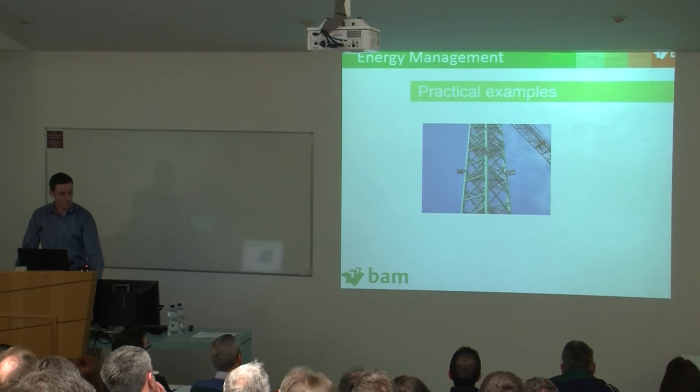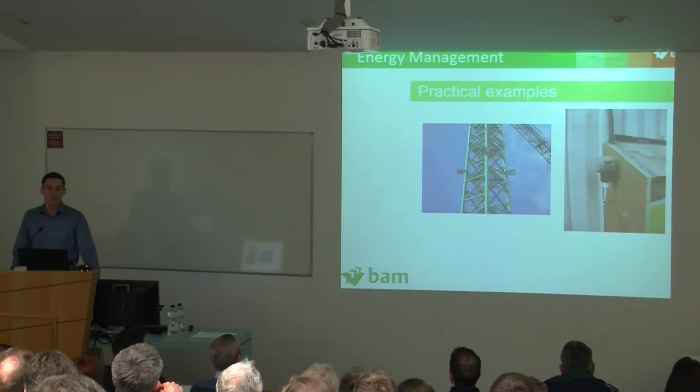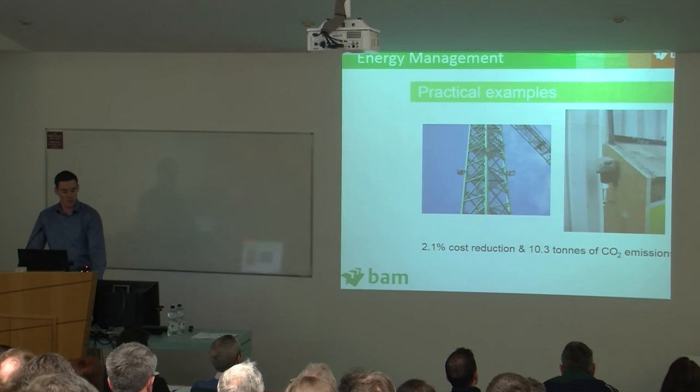Then the security lighting around the perimeter of the site, and also the lights on the crane. We just fitted photo cells onto those, again, to make sure that they were only in use during hours of darkness and switched off during the day. So that reduced cost by 2% and a further 10.3 tonnes of CO2.